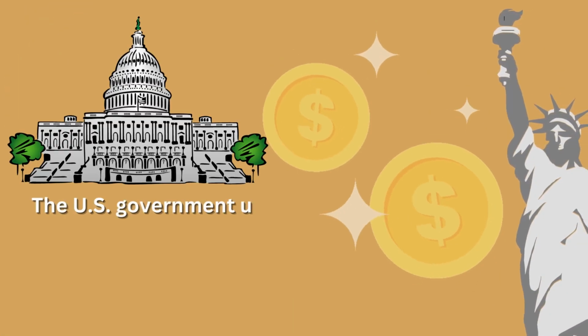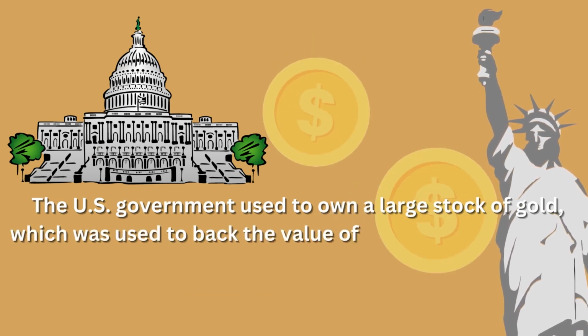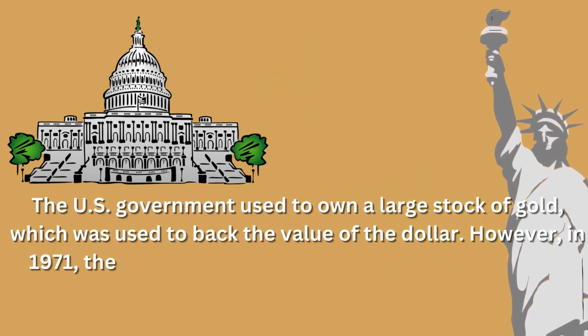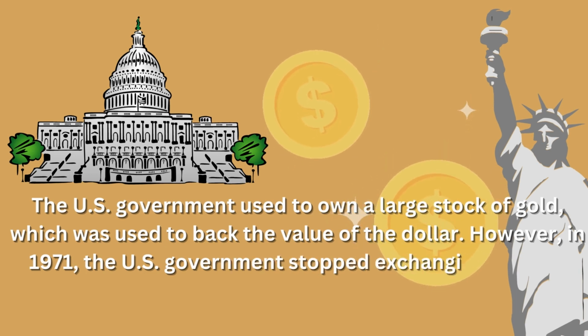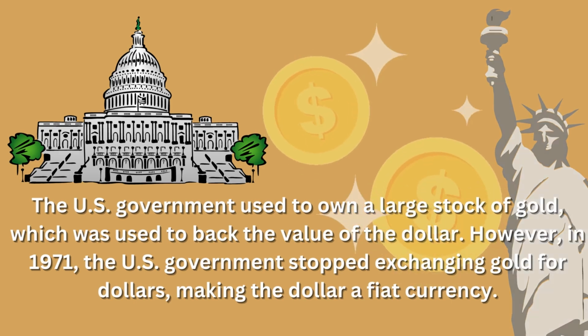The US government used to own a large stock of gold, which was used to back the value of the dollar. However, in 1971, the US government stopped exchanging gold for dollars, making the dollar a fiat currency.